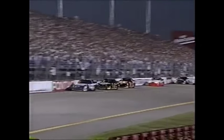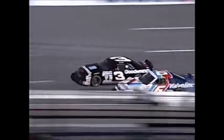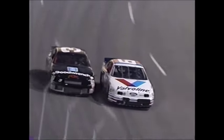Defending champion here in this 400-lap race. Meanwhile, take a look a little further back. This is for fifth spot. Mark Martin on the inside of Earnhardt. Got it.